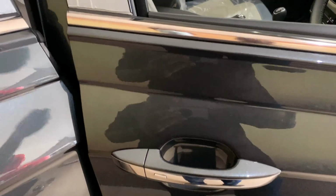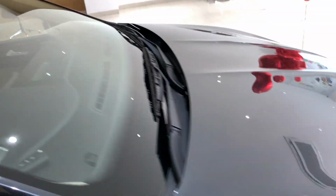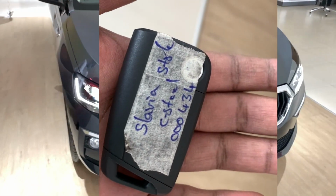Overall, the feel and presence of the car looks amazing. It's definitely an upgrade from a Rapid. This car looks a lot more elegant than the Rapid and stands out definitely. Can't wait to test drive it soon, once the test drive unit is out.